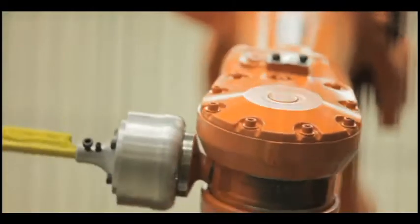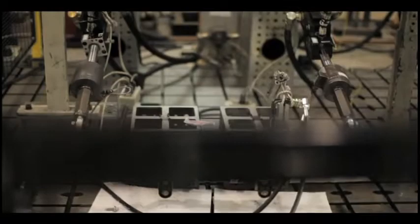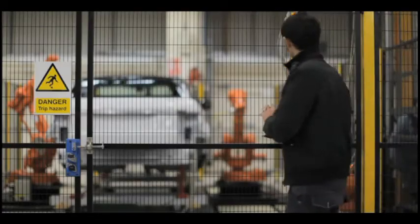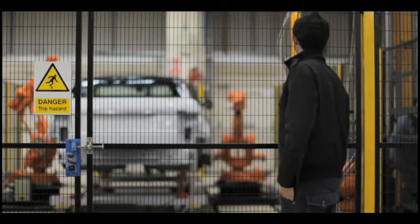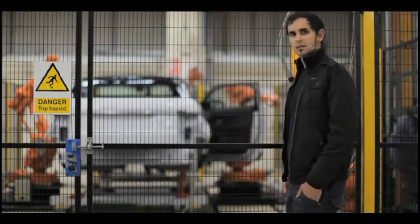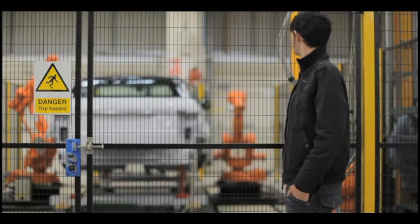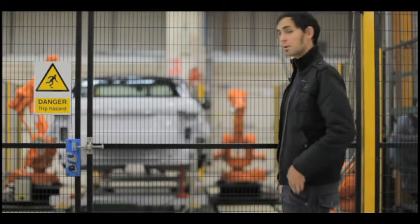The more I walk around this place, the more I begin to realise just how much work goes into ensuring that every part of this car is built to withstand a lifetime of abuse. A robot's life is a repetitive life. Imagine 30 years ago, that would have been a bloke doing that.